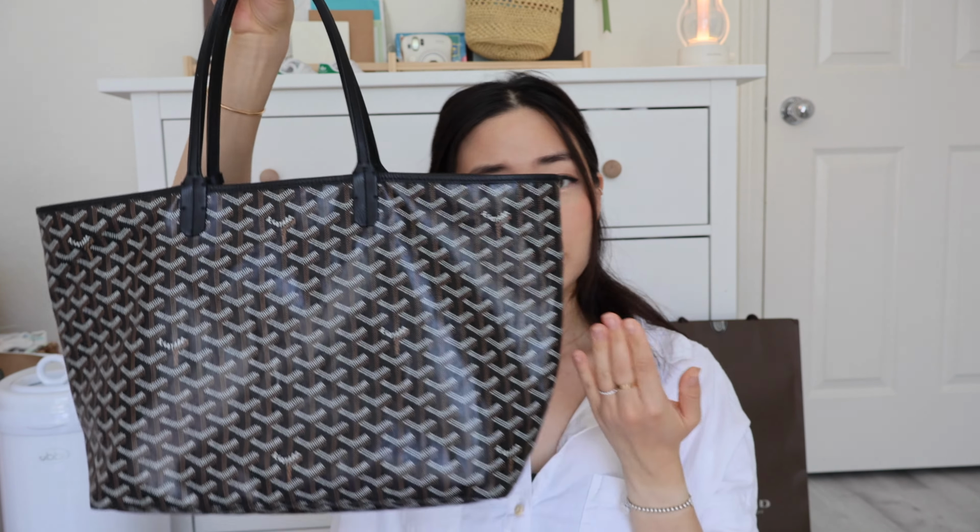But maybe what I'm really looking for is the GM size, which is larger. Maybe in the future I will go for the GM size because the handle strap is probably a lot bigger, but the GM size is really big.